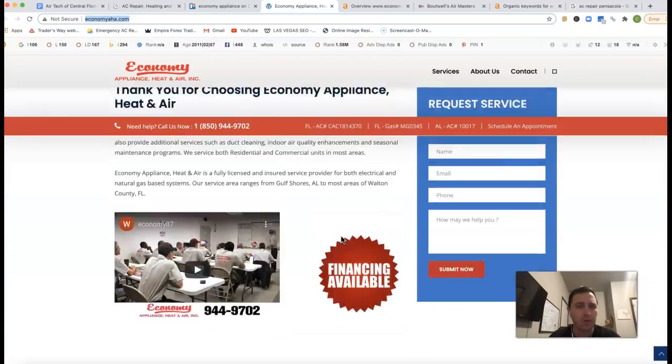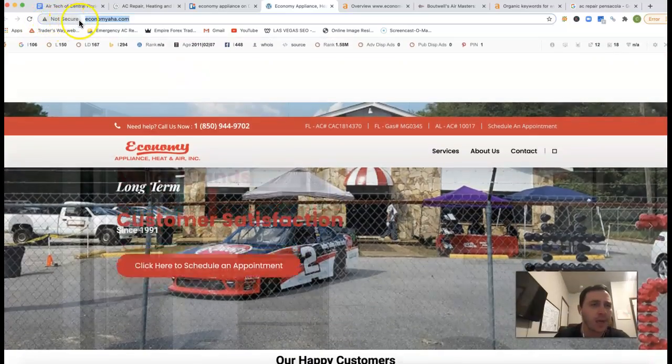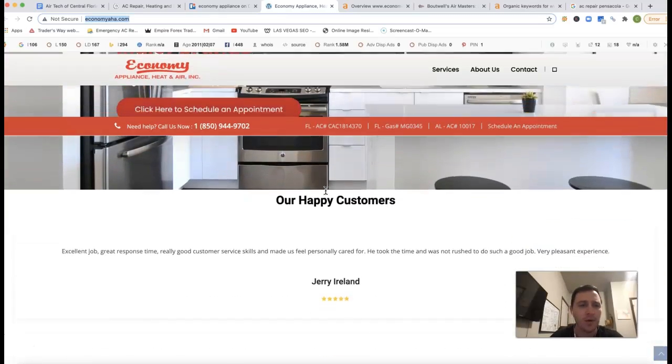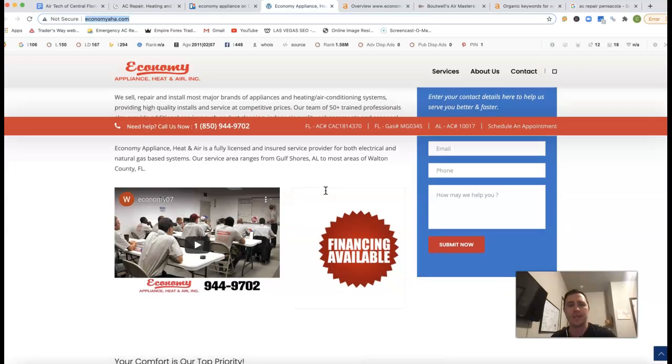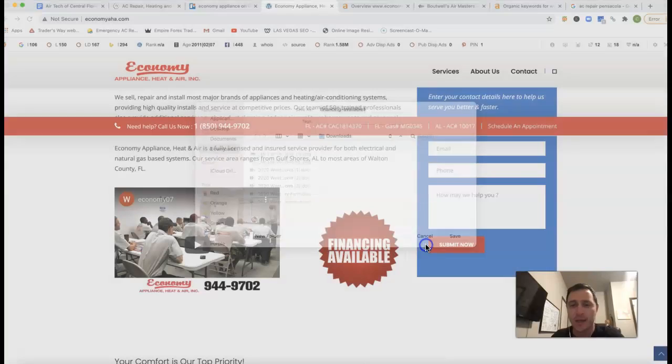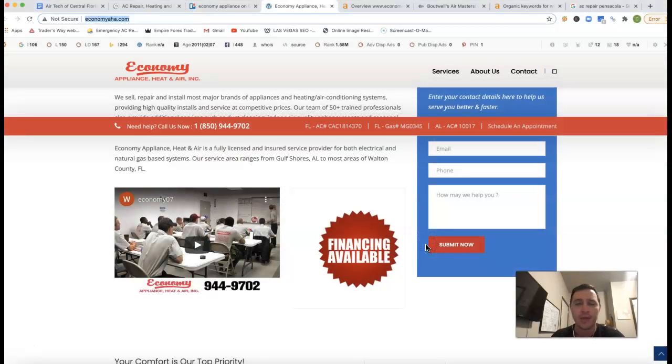So really going over this, first off, your site isn't secure. You might want to go make that secure first, and really bring your word count up to about 1,500 to 2,000 words, being really authoritative in what you do and how you do it. Plus, you need more content in there so that you can be found for those keywords you're actually trying to be found for. Even these little images, what they're saved as, all of this is content. You've got financing available. Change that out to some more specific keywords. That's just going to help with your rankings even more.